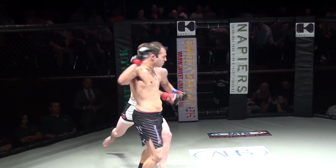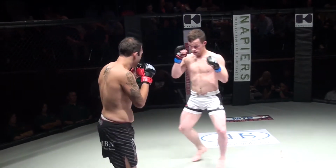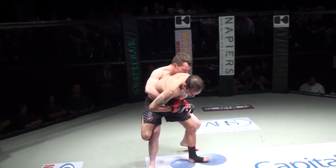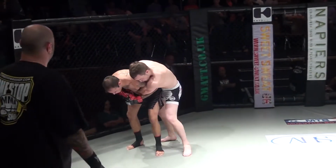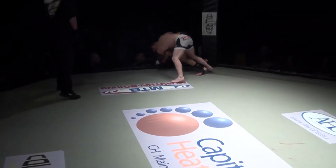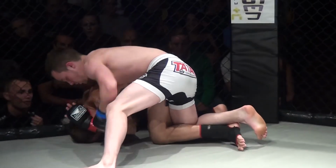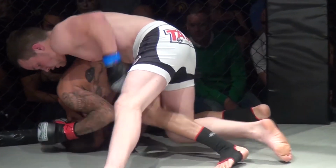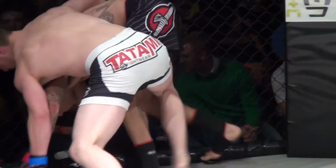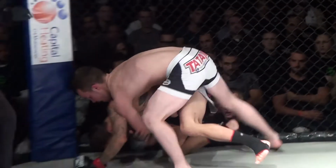Nice kick there from Tim. Oh, Matt giving his back away there. Bad position here for Matt. He doesn't want to be in here too long. Matt needs to stand up. Start climbing up. Stand up and turn into him.